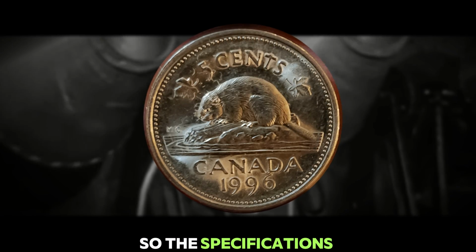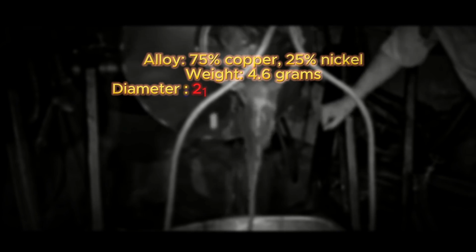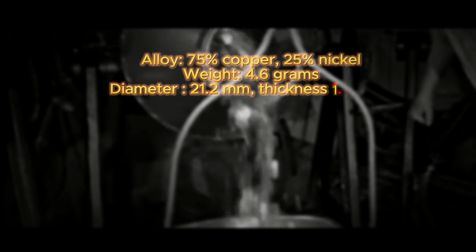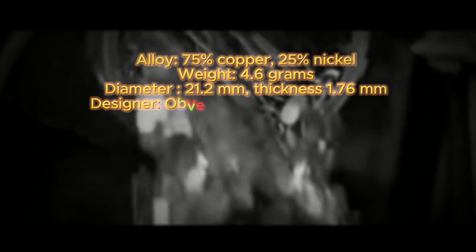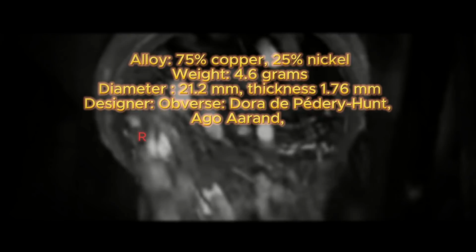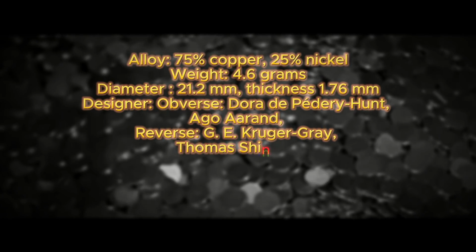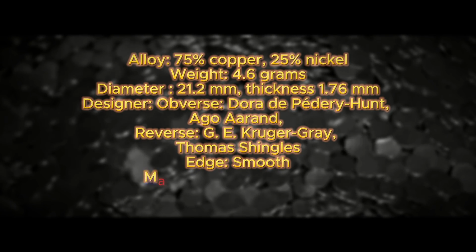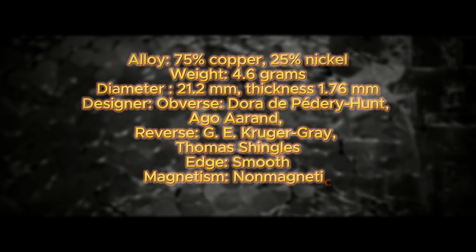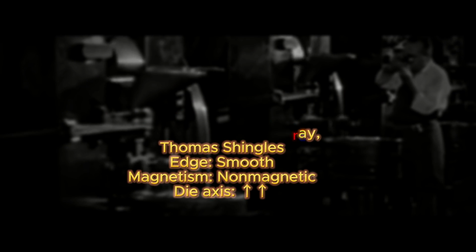So the specifications for the 1996 nickel: it is composed of 75% copper, 25% nickel. It has a weight of 4.6 grams, a diameter of 21.2 millimeters, a thickness of 1.76 millimeters. The designers and engravers for the obverse of the coin are Dora de Pedery-Hunt and Arnold Aran, and G.E. Kruger Gray and Thomas Shingles for the reverse of the coin. The edge of the coin is smooth, it is non-magnetic, and it has a die axis in medal alignment, as is the standard for most Canadian coins.